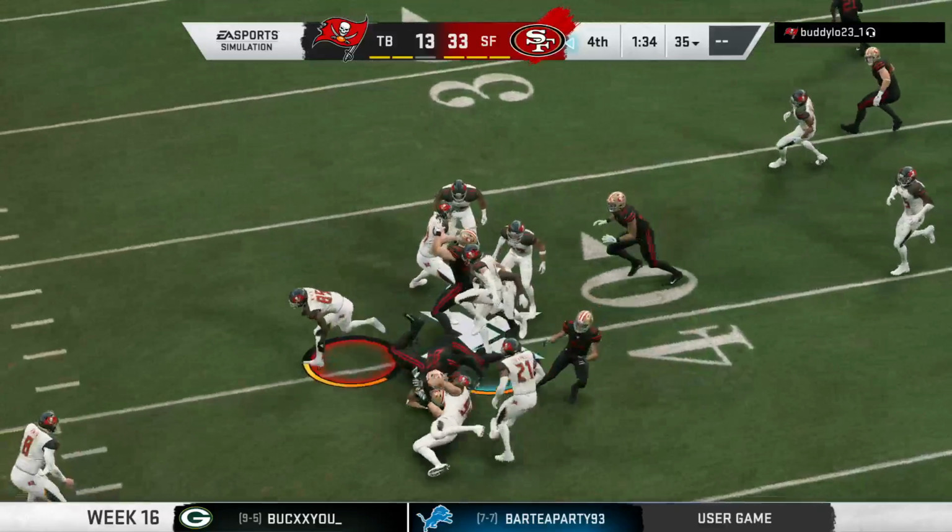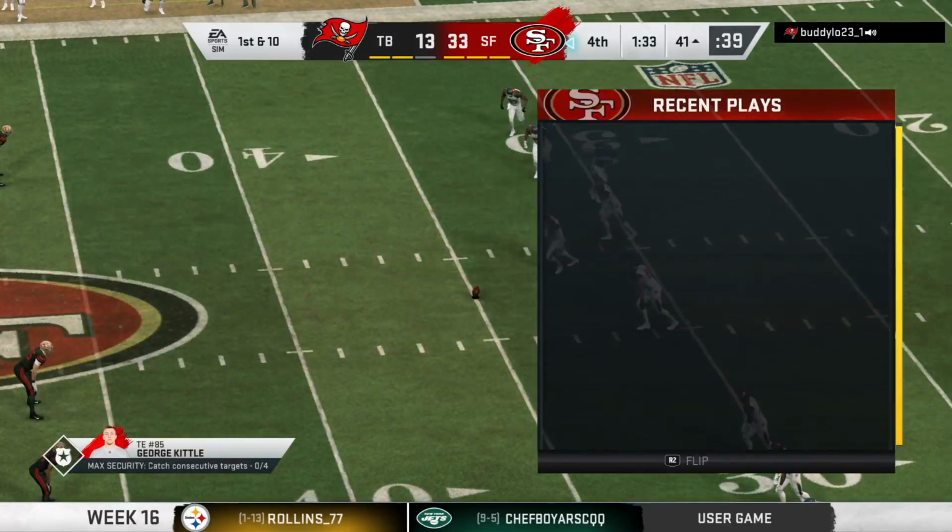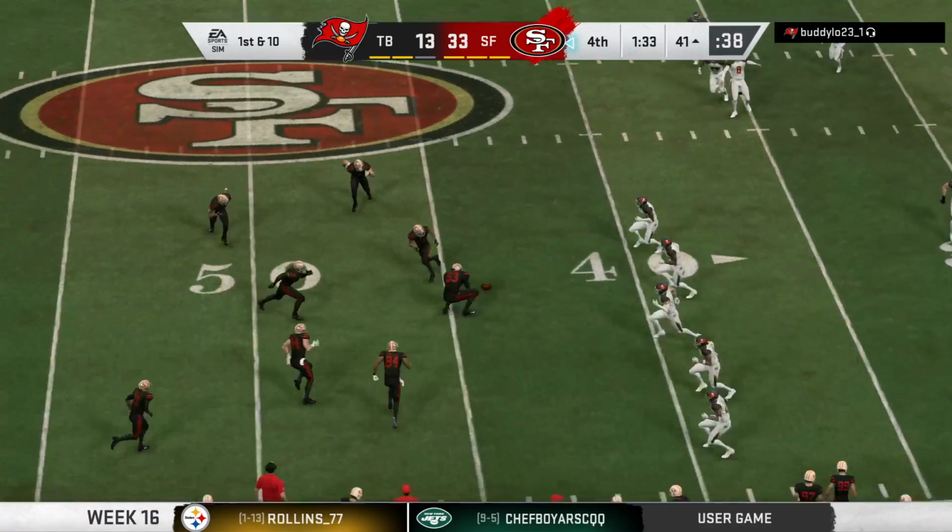And the 49er hands team does its job. Now they're down big here in the fourth. They had to try the onside kick. Can't fault them for the effort at least.